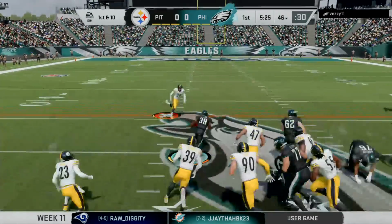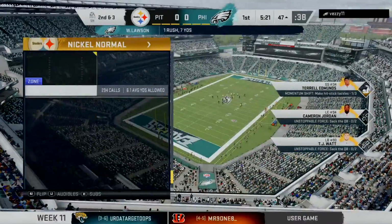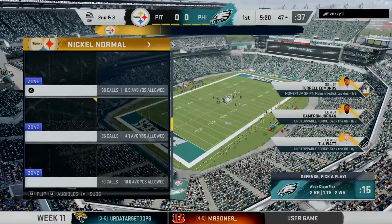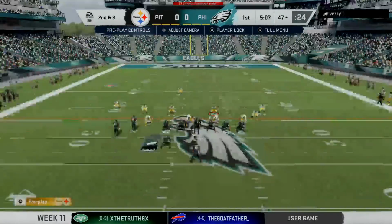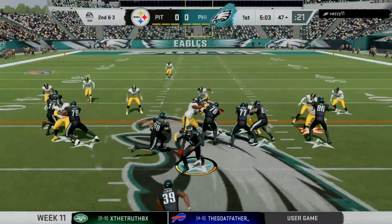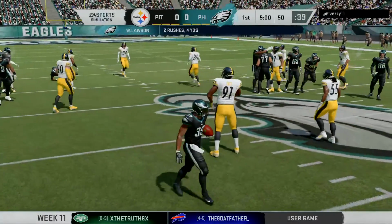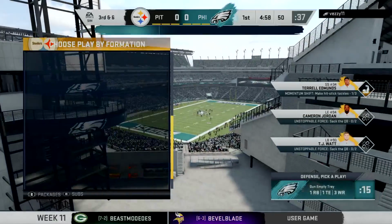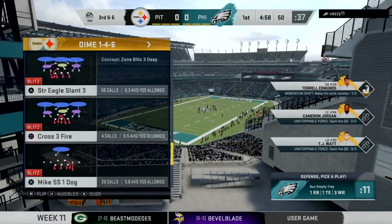They'll try the left side. Lawson. And he'll get this one across midfield and down into Steeler territory. 7 yards on the pickup there, and it'll leave them with a 2nd and 3. On 2nd down now. It's Lawson, and he is going to be stopped cold behind the line of scrimmage. He'll wind up losing 3, and now it's 3rd down.